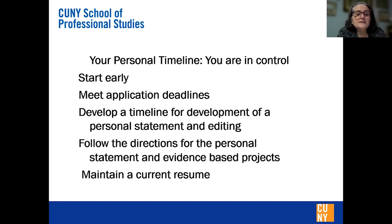I know this sounds simplistic, but it is very important to follow the directions for the personal statements. If they do ask for evidence-based projects, make sure you follow the guidelines. There usually are a few sentences there that can assist you in writing a pertinent statement, or, if required, an evidence-based project. It could be both, it could be one. Every time you look at the requirements and what you need to submit, reflect on where you were and what your contributions were to that evidence-based project, or your contributions as a staff nurse in, say, a community health center, and then provide examples to show that your role has grown and developed in your clinical practice.